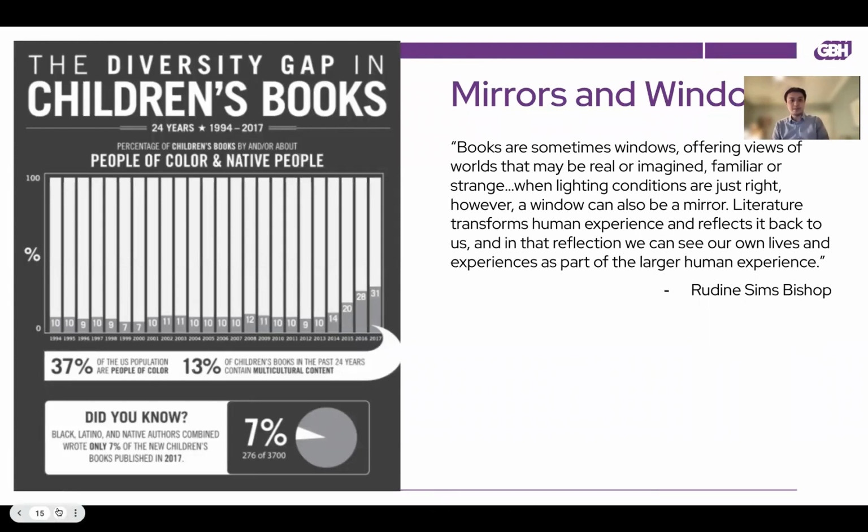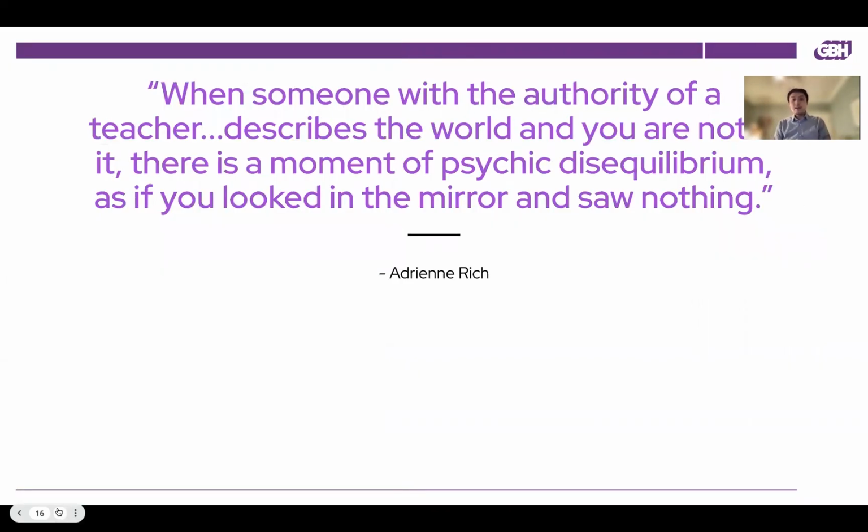Let me turn to that page. And this leads to this last quote by poet Adrienne Rich. When someone with the authority of a teacher describes the world and you are not in it, there is a moment of psychic disequilibrium, as if you looked into the mirror and saw nothing. And you can go ahead and click next.